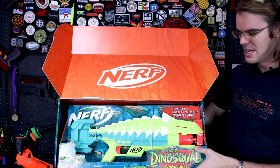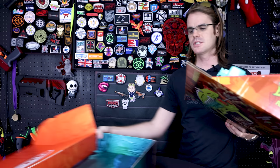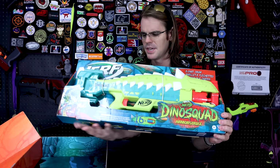So inside this package, we get the new ArmorStrike as well as a Raptor Slash. Now the Raptor Slash we can set down here simply because we've done a Raptor Slash video in the past. That's a part of the original launch for the Dino Strike line, but this is completely new and I'm stoked to get it out of the package. So this is the Armor Strike. And it seems like in true Dino Squad fashion, it's an Ankylosaurus inspired thing.